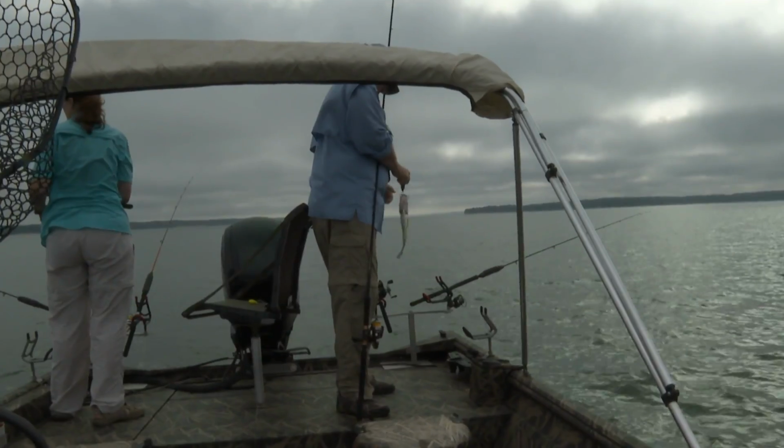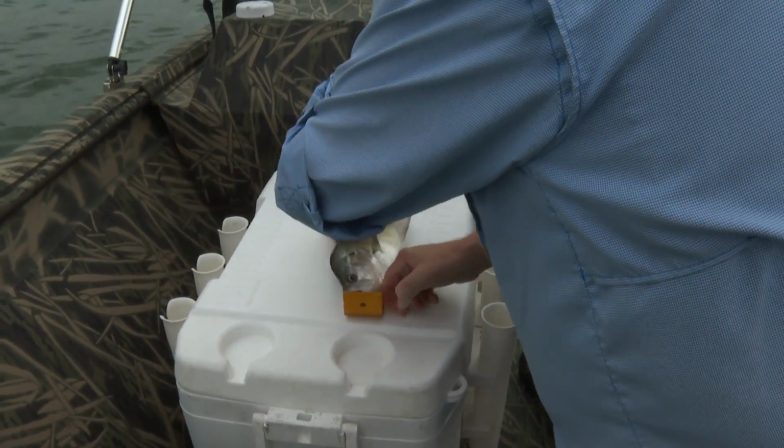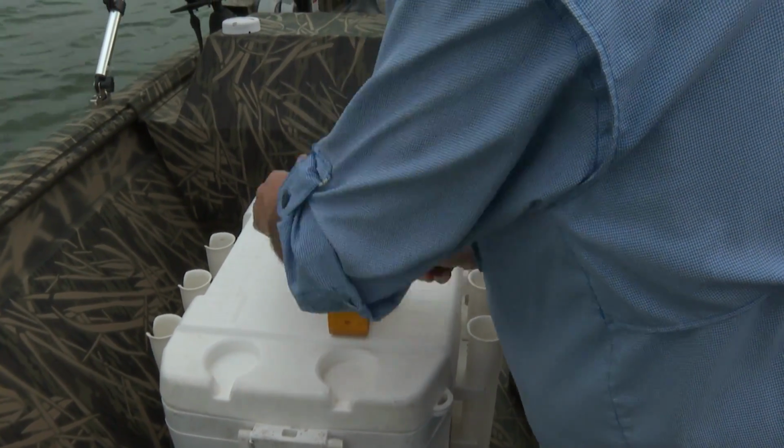Measure him and see if he'll make it. Yeah, he does. It's a 13-inch fish.